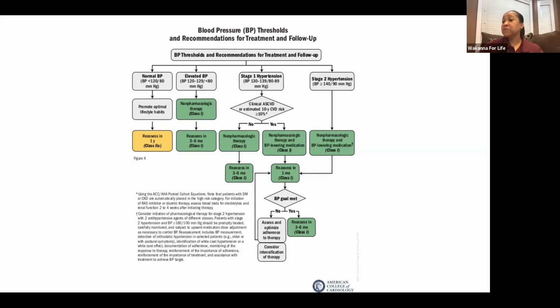Other things, if your blood pressure is 180 over 120, that's an automatic diagnosis of hypertension. And again, if you're over 140 over 90, and actually the newer numbers are, it's 160 over 100 with end organ damage, then you're going to automatically be started on medicine.